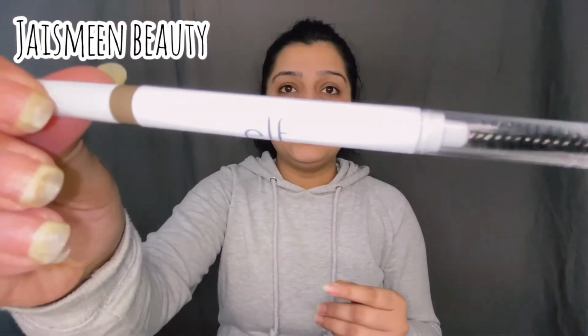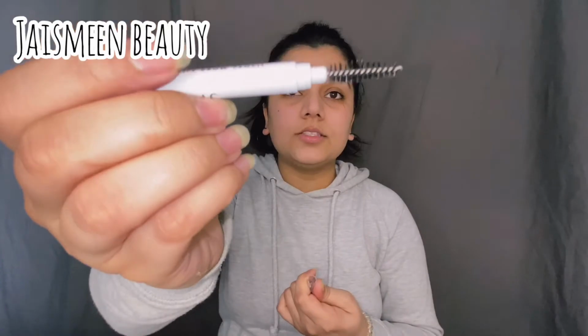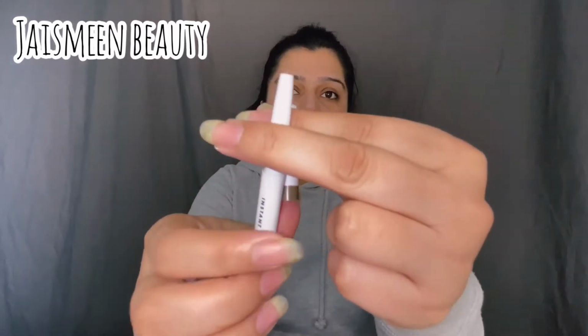Okay, so the next thing that I'm gonna be using is new to me. It's the e.l.f. brow pencil. It's been a really long time that I've used a pencil. I've been into pomades from forever now. I used to use pencil. I used my L'Oreal brow stylist before, and this is in the shade neutral brown, and this is how it's looking. I am not sure if I picked the right shade or anything.